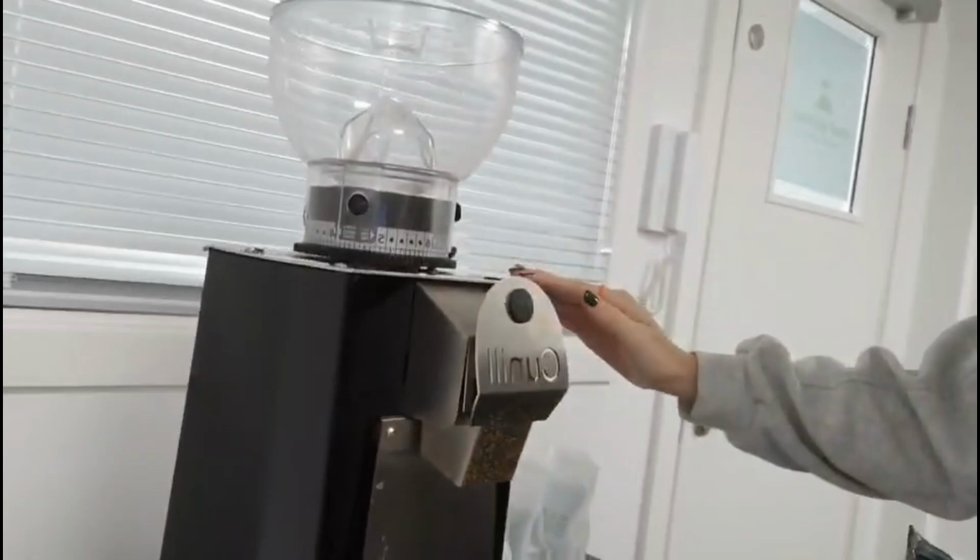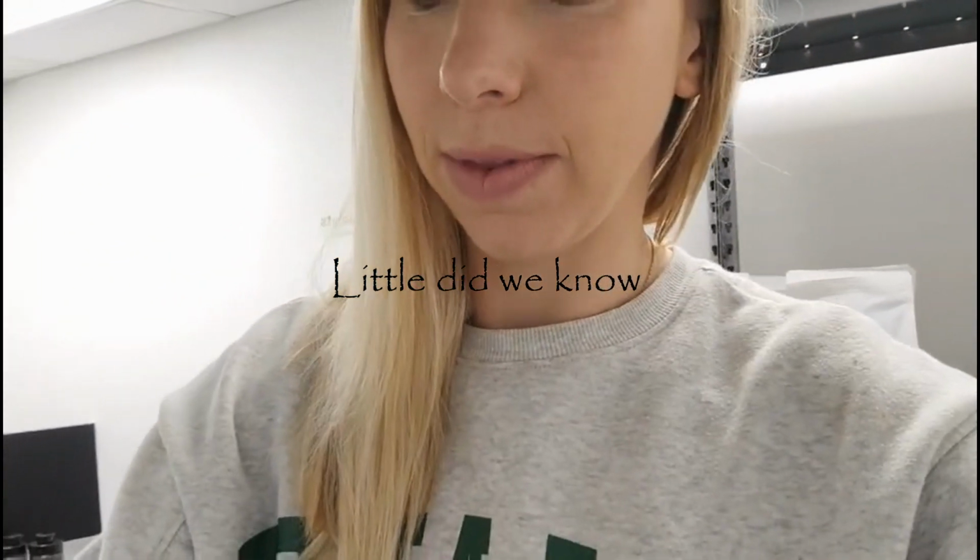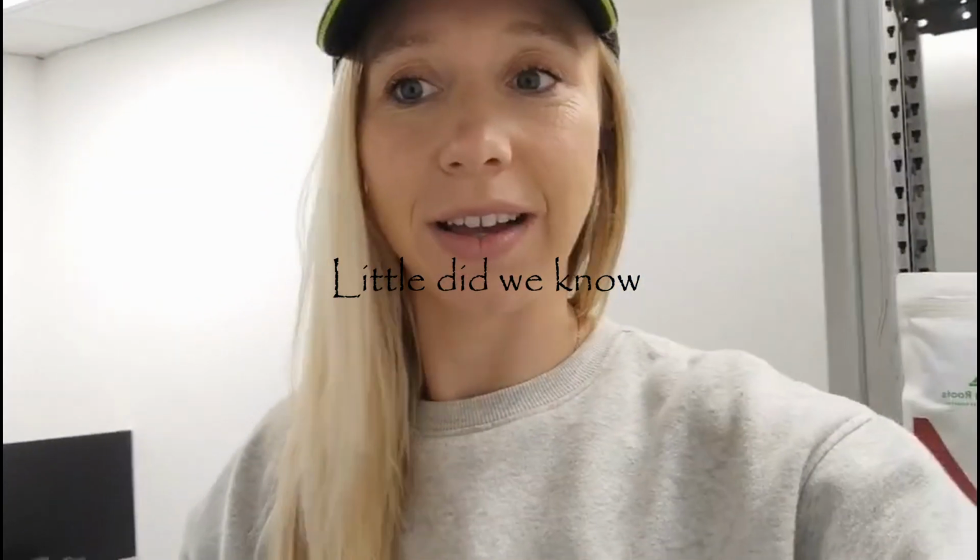For example, we thought we'd be selling a lot more whole bean coffee, but actually people have been ordering ground coffee, and our grinder broke within the first week, so that was a bit of a learning curve for us. We had to quickly buy a new grinder. We very luckily found this amazing Canil grinder, which does up to 20 kilos a day, which is perfect for what we need. And it is actually one of the best grinders I've come across.